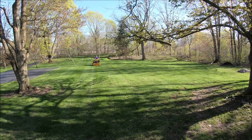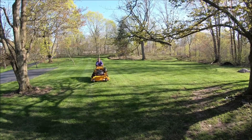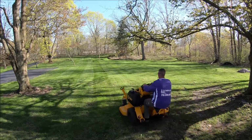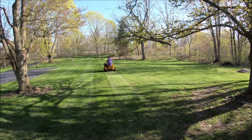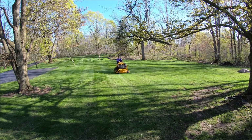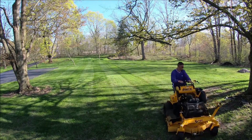So these blades are the ticket. I don't think I'm going to run anything else on this machine. It appears that this machine really does like those blades for wet grass, dry grass, thick grass. The years of experience I have, I've experienced it all with these machines and these blades, and some machines just like certain blades, and that's just the way it is, and it doesn't like others.